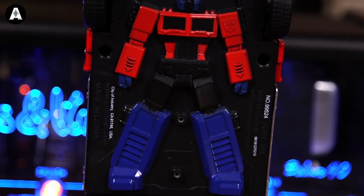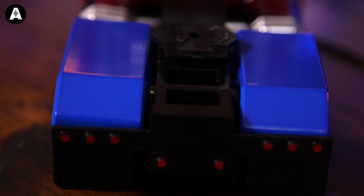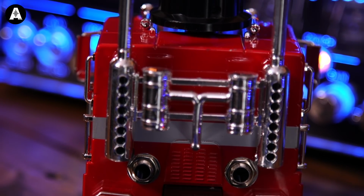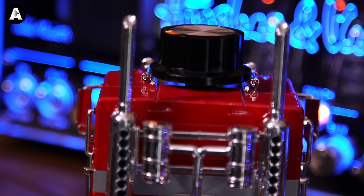It actually transforms. I was talking to Pete about this before we got started. I'm a bit too old for the original Transformer stuff, so I never had any of these toys when I was younger. I did.